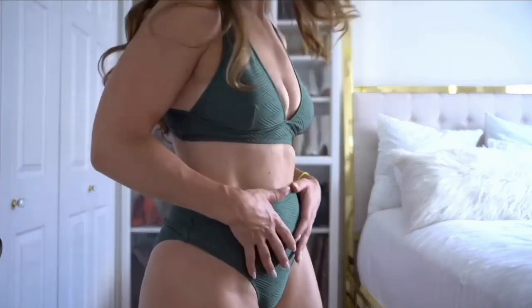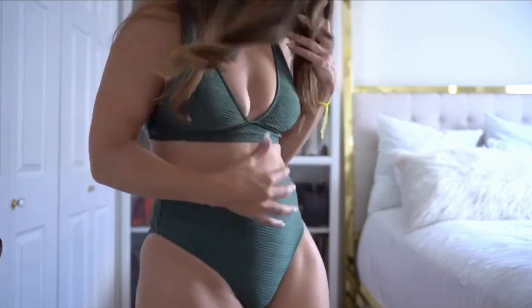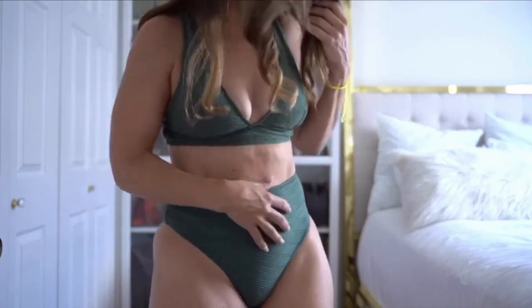The swimsuit does have some texture to it, so it's not completely plain. It has this sort of geometric, striped pattern, almost a basket weave pattern, that I really like, so it gives it a little bit of style, but it's not overbearing, it's not over the top.